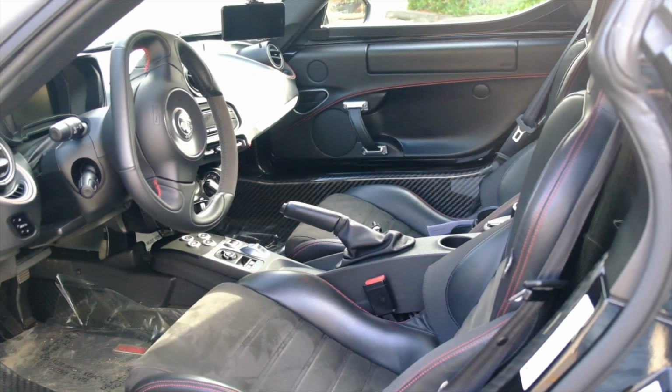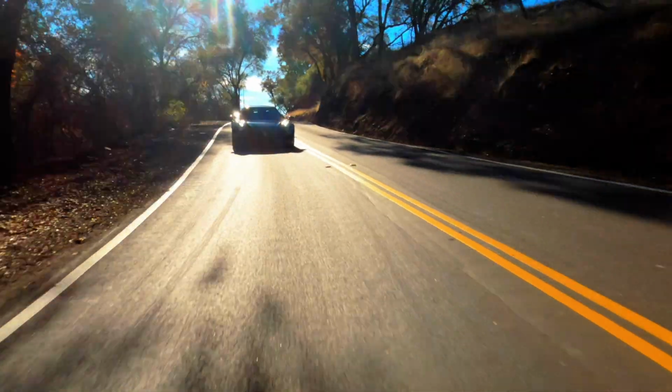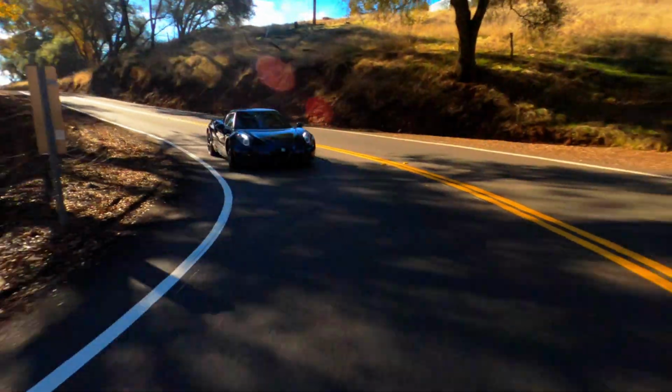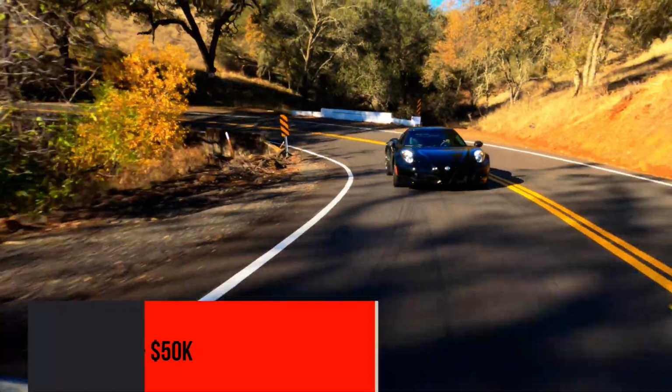And for that reason, I'm willing to hold on to it a little bit longer, but we'll see what the future holds. For now, the market is a little bit soft. I think this car is worth about $45,000.